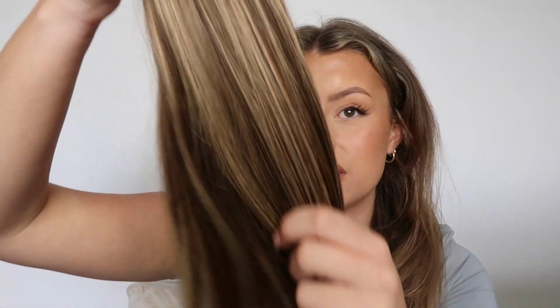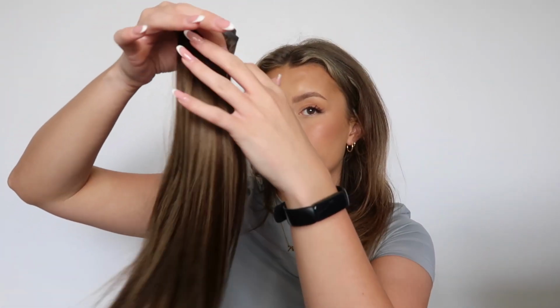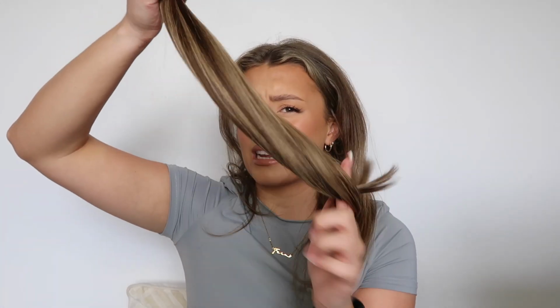They are 100% Remy human hair extensions. They're super soft. These are double drawn, so they're thick from root to tip, which I really like in my hair extensions. I hate when they feel all scraggly and thin at the bottom. These do not feel like that at all.